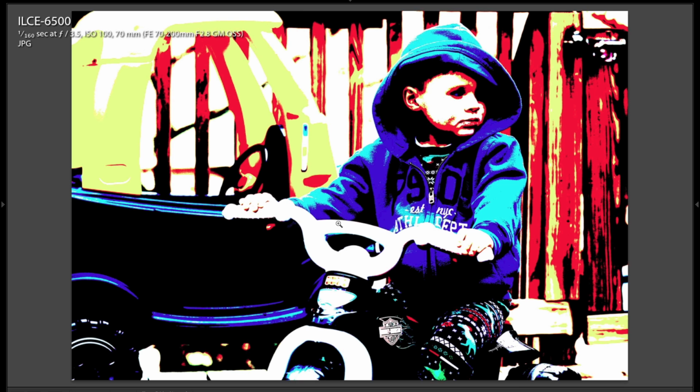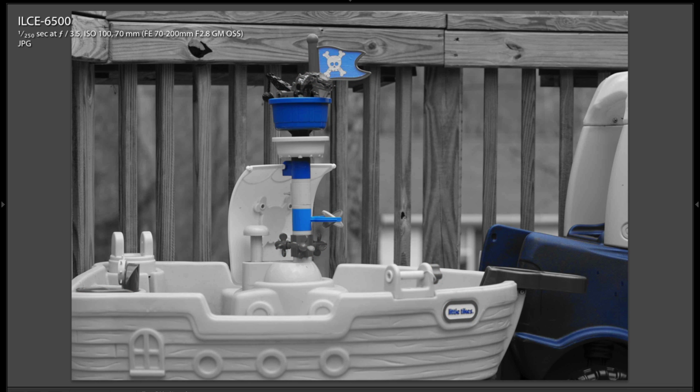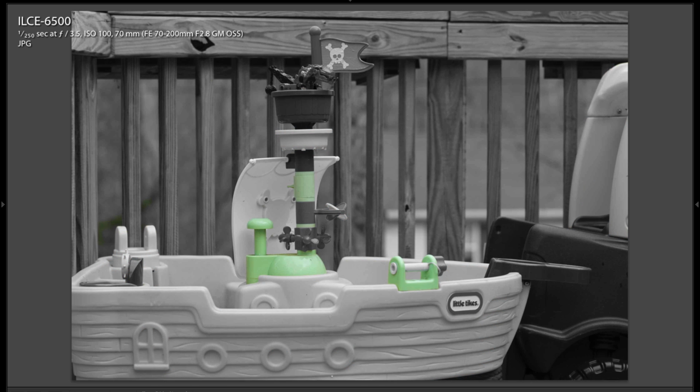This is the posterization effect. That's what you can expect. Pretty cool effect if you're looking for something different. This is selective color, and you can choose your color. In this case, I chose red, then I chose blue, then I chose yellow, then I chose green.